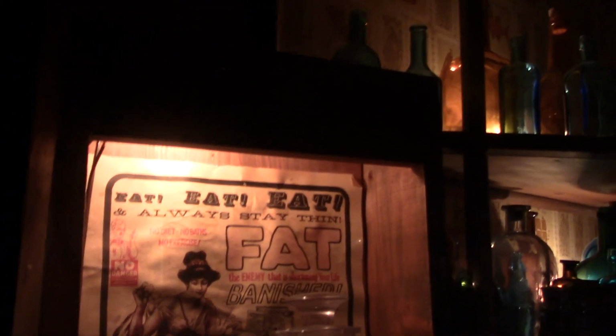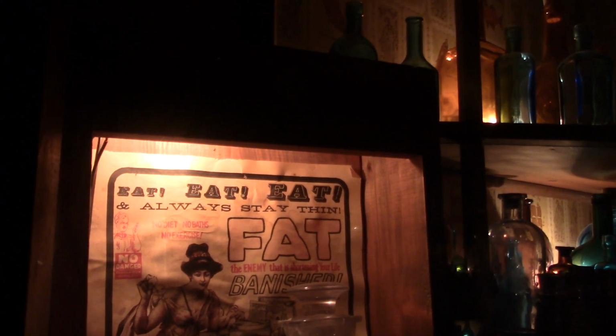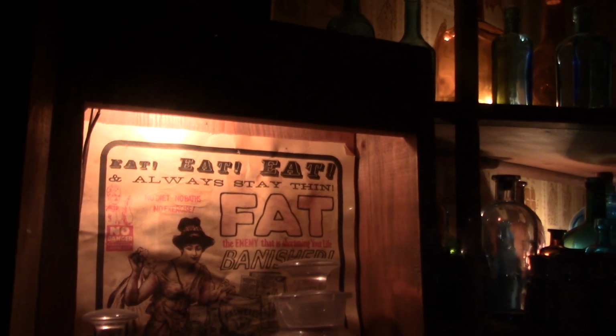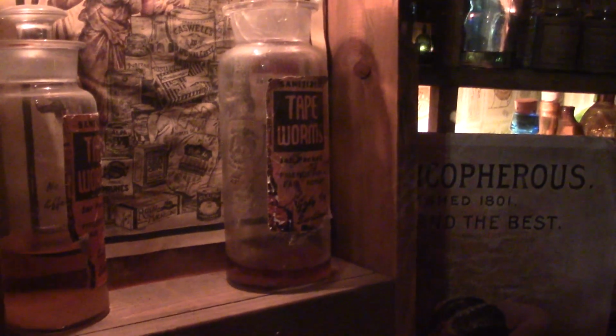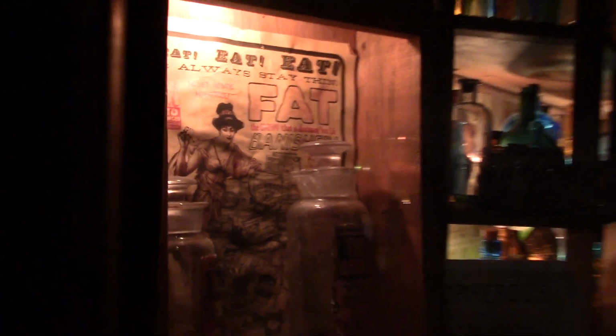Awesome. And so forth. So if you were having problems getting pregnant, you would take that right over there, and it says a baby in every bottle. A syrup of figs. Eat and always stay thin. Fat is the enemy that has shortened your life. Banish it with tapeworms. So they would have you eat a tapeworm so you would stay thin. I bet you could still buy a tapeworm online.